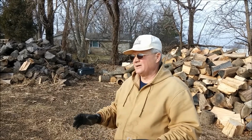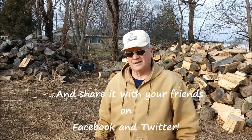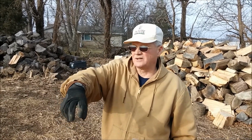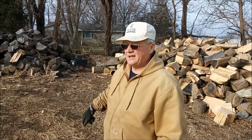They come and bring the pieces that normally are trash to them. They've got more wood than they know what to do with. Some of them are paying to dump it, so they're glad to come by. And they've got the trucks with the big hooks, and they can pick it up. And they stack logs up in here.